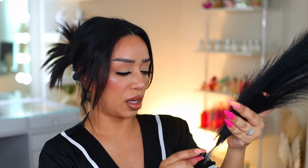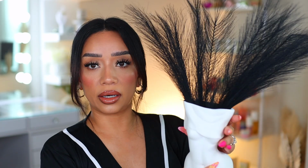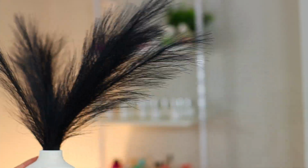It comes with, let's see, 6, 7, 8, 9, 10, I believe. So I think I'm going to put them in this vase right here. Not sure how I like how this looks. Maybe I can do some flowers later on. Let me know what you guys think of this one.